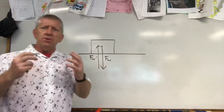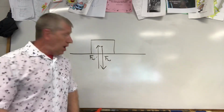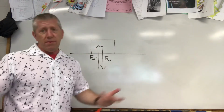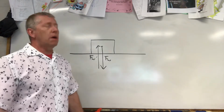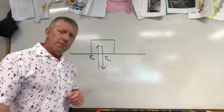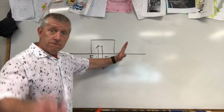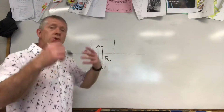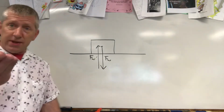Okay, now if the box is just sitting there, minding its own business, doing what boxes do on tables, then those would be the only 2 forces involved. That would be it. The only 2 forces involved, and we'd be done. If somebody comes along, though, and pushes on the box, we'd have to draw that force in. So let's go ahead and draw that force in. This is just an object that's sitting there, but there are still forces acting on it.